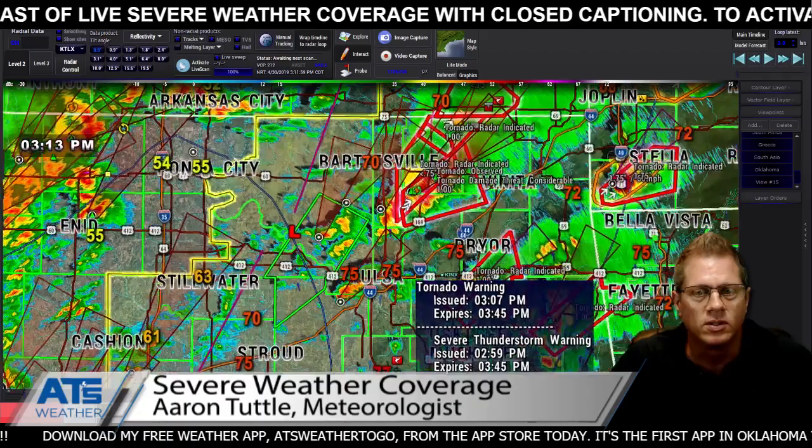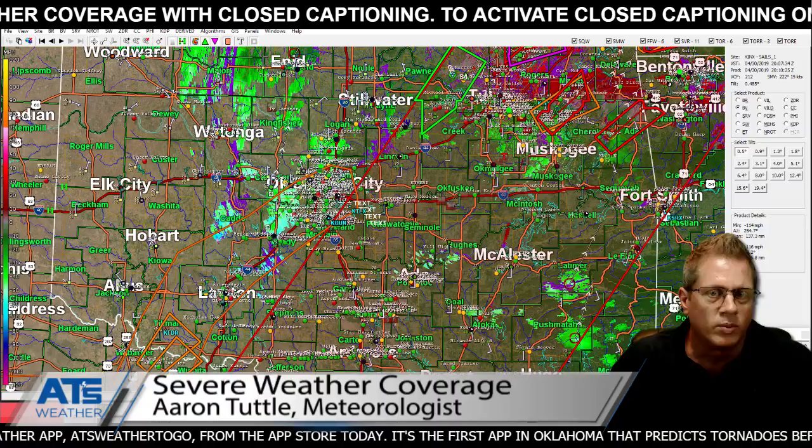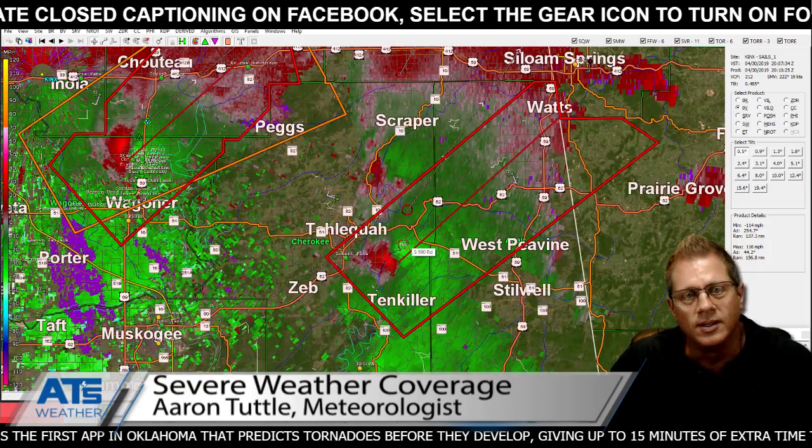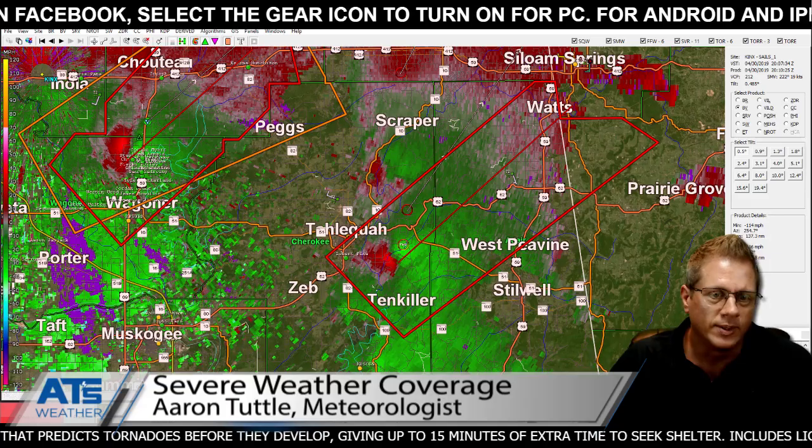And looks like they did pull the tornado warning for the one we looked at earlier with the broad rotation in eastern Oklahoma near Tahlequah. So again, that's also really broad. I don't think there'll be a tornado with that one for right now. It's too broad. But if it does increase and tighten up, then that would produce a tornado, given the environment.